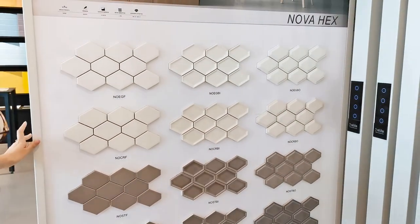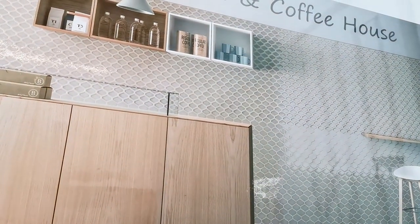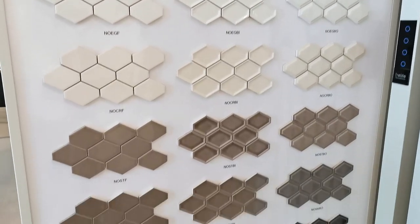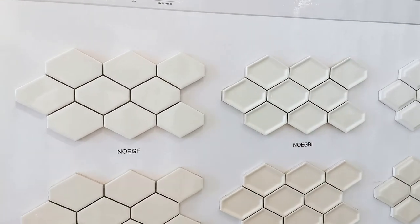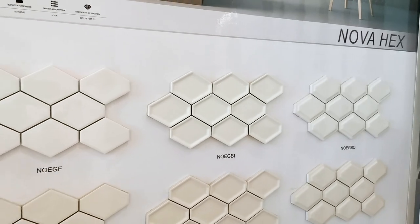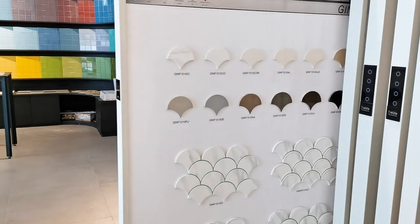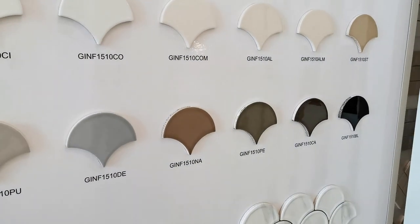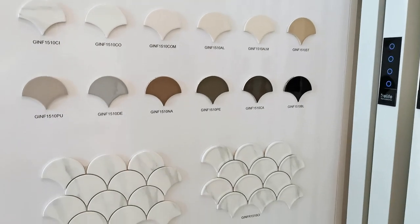This is another series. Yes, it's a hexagon. You can have this in a coffee house. We have different colors here. It looks very good. Also the surface is different. Three different kinds of surface, like this one, this inside, and this flat. Okay, this is the zinc. Also we have different colors and a different surface. That's good.